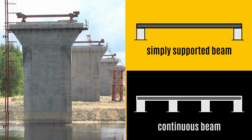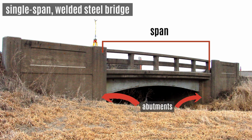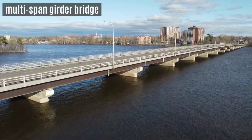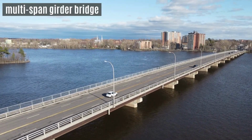A steel girder might be simply supported or continuous. A simply supported beam has one support at each end and no other support. A continuous beam has three or more supports. The distance between supports on a bridge is called a span. Single-span bridges are typically simply supported, since they are supported by an abutment at each end, but typically not by any intermediate support. Multi-span girder bridges, such as the former US 30 bridge, today typically use continuous girders, but a multi-span bridge could be constructed from a series of simply supported girders.